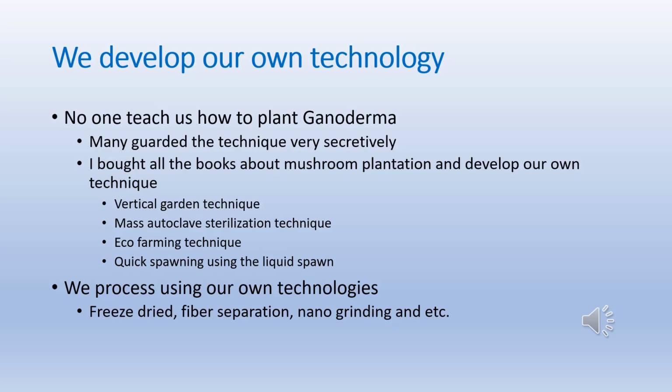And we are also the first one to use liquid spawn. We can produce liquid Ganoderma. That's why when we make cosmetics and everything, we don't need to boil the Ganoderma to extract it. Directly we produce liquid Ganoderma. Just like cordyceps, we also directly produce liquid cordyceps. Then we also process using our own technology, like freeze drying, fiber separation, nano-grinding, etc. All these are our own technology.